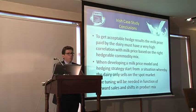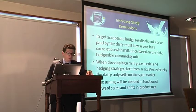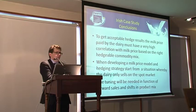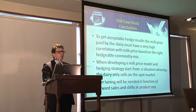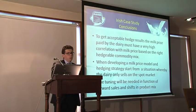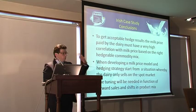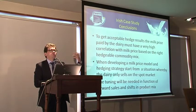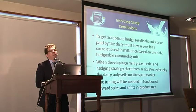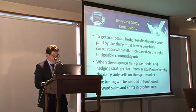If you take all that into consideration, you create a milk price model that doesn't give you a good instrument for hedging. But, and that's the beauty of it, if you have a milk price model that takes care of the spot market, and then you're allowed to use it to hedge in the future, it also gives you the opportunity to take advantage of favorable market conditions. If the price is high and you can forward sell for a longer period at a price that's better than the trend line, it gives you the opportunity to do better than the trend line and, as a result, to create more value than just following the market.